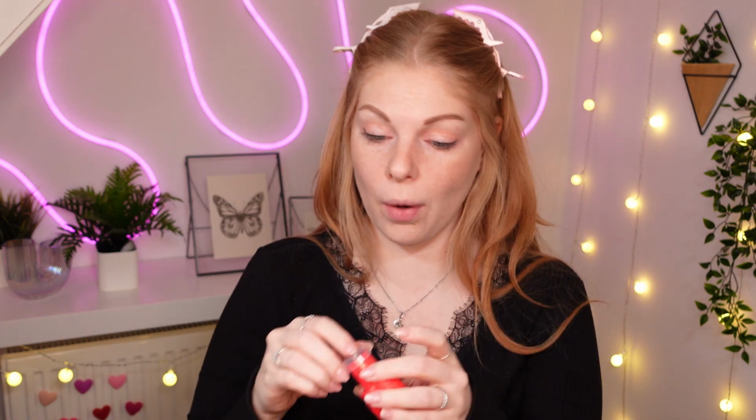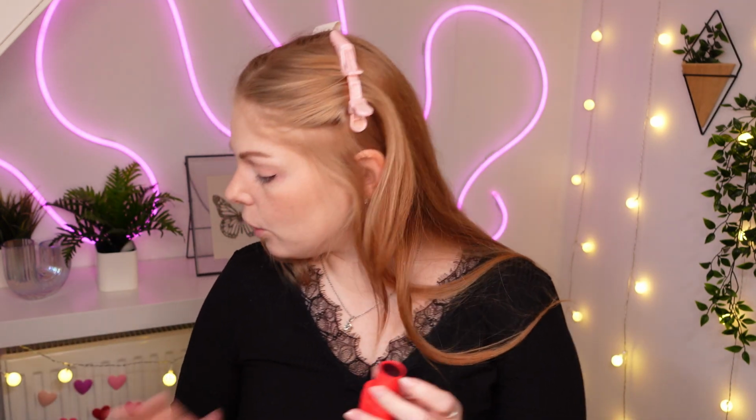Okay. Moving on with lips. If you have seen my most recent action haul, you might have seen this little number by, not really sure what it is, Fab Factory. And this is basically a jelly lip and cheek tint, and it is a little bit of a dupe for the Bennett tint.